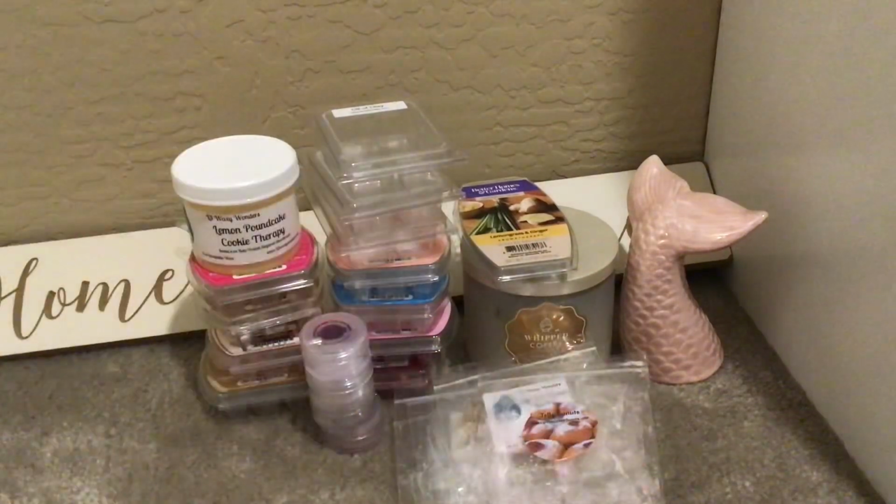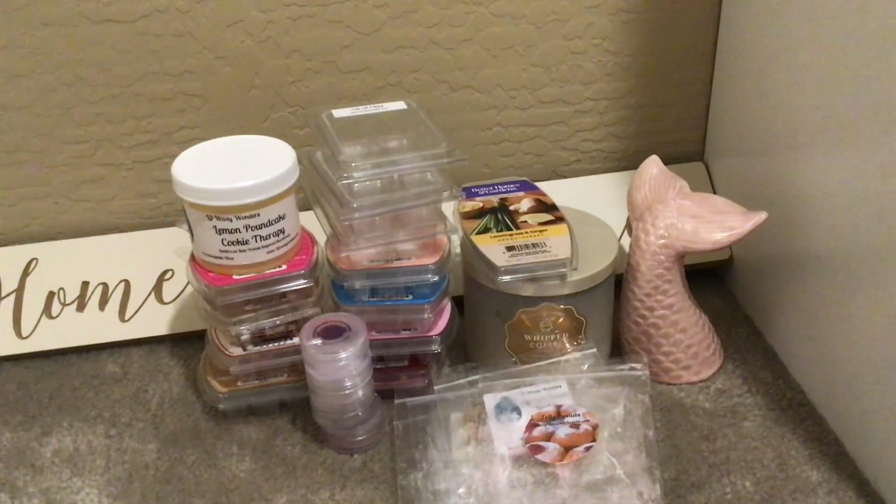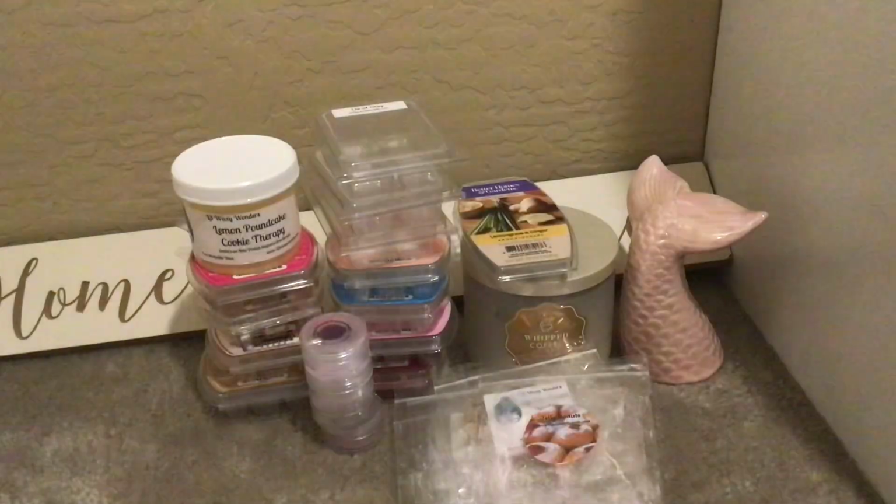Up the Creek does really well for me as well. No issues. Of course, there are always going to be scents that you buy thinking that you're going to like them and then you don't like them, or scents that you buy and they're not as strong as you think that they should be, but it could just be that they're on the lighter side of things.